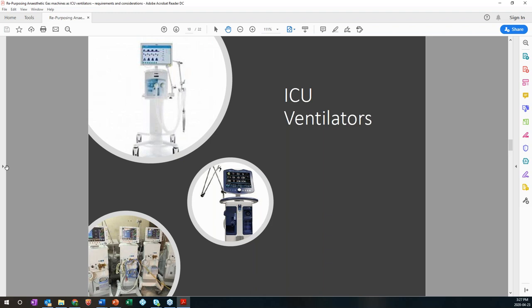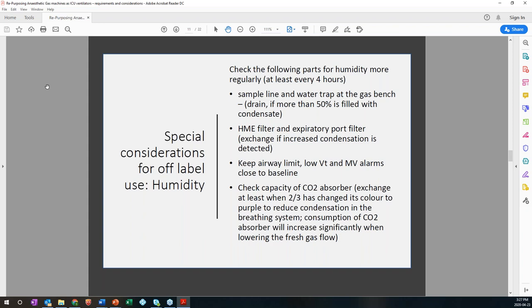So humidity is a huge problem for anaesthetic gas machines. If the humidity builds up too much within the circuit or within the gas machine, it can cause an obstruction and the patient will not be ventilated. It could also back up into the gas machine, affect its performance, or cause damage to the inside of the machine. So long-term ventilation may result in a buildup of excessive moisture and condensation in the breathing system and can totally degrade the performance of the ventilator sensors. So there's a recommendation that you keep your alarm settings for airway pressure limit, your low tidal volume, and your minute volumes close to the baseline of the patient.